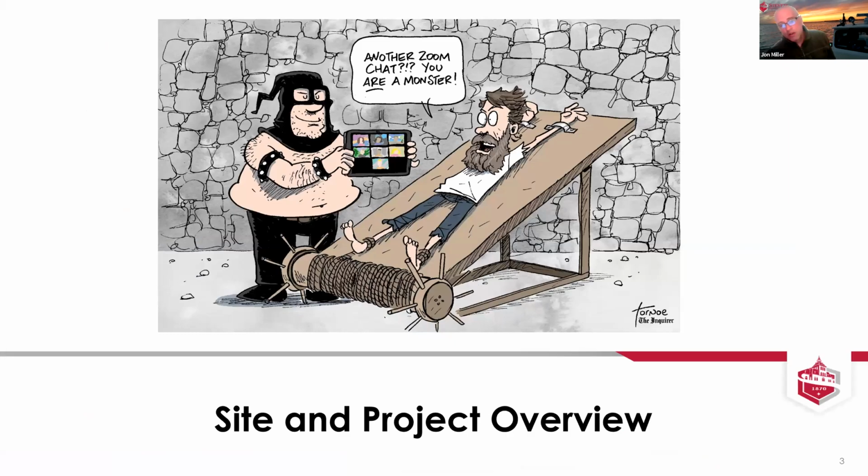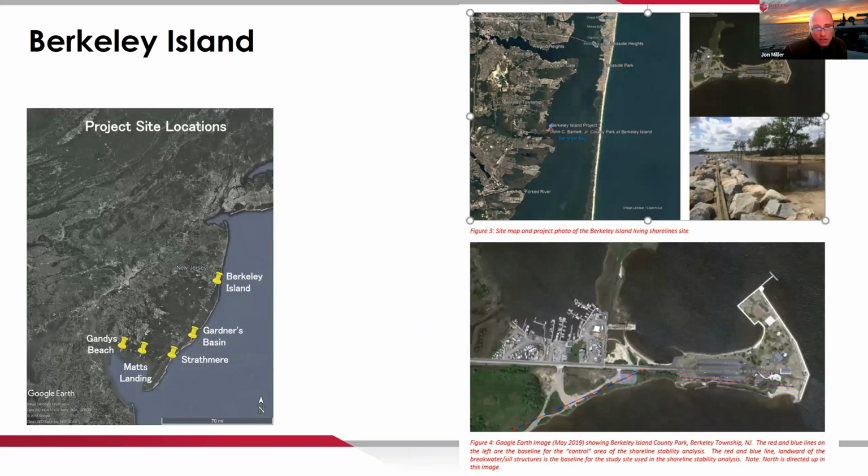All right, so beginning with an overview of the sites and the projects at those sites. First location that we looked at was Berkeley Island. Berkeley Island is a county park in Ocean County, New Jersey. It's on Barnegat Bay. You see the pictures on the right-hand side. The park at one time was an island. It's now connected to the mainland.